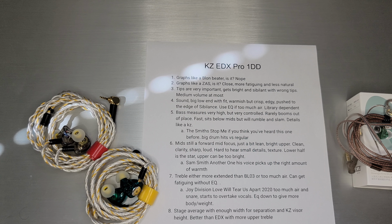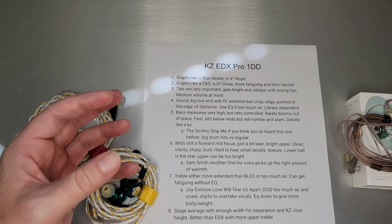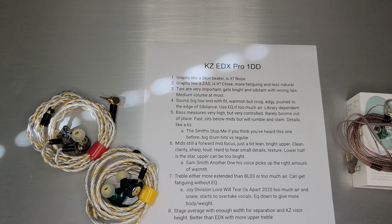And those snares and the synth, all that stuff starts to overtake the vocals. And if you EQ it, it really brings it back in line, and the vocals are more in focus again. And that also, for me, gives the vocals more body and weight. It gets rid of all this high-frequency noise that's distracting me and fatiguing me.